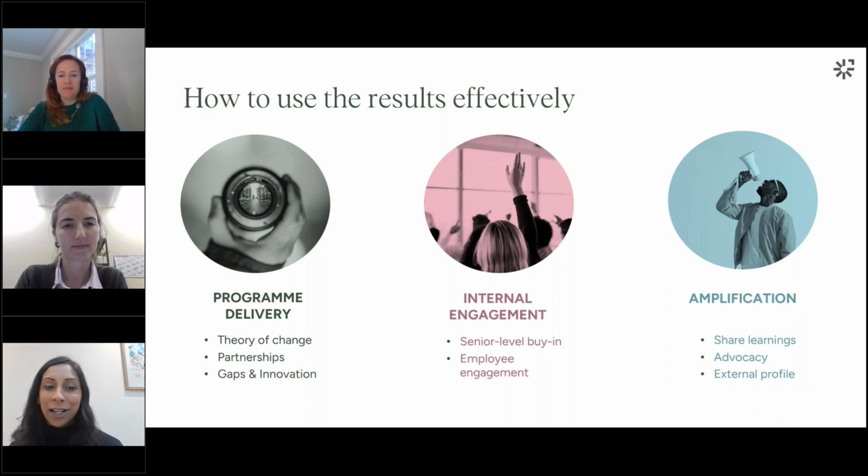And then the final one is the wider engagement piece of that amplification. So having that research and data really helps you to share those learnings. Can you be collaborating with other people? Can other people learn from you? Are you all trying to solve the same issue? And therefore it's a great way of working together. And then advocating as well, so getting that message to others, and of course building your own external profile as a thought leader in this space. So those were some of the things that we came up with.